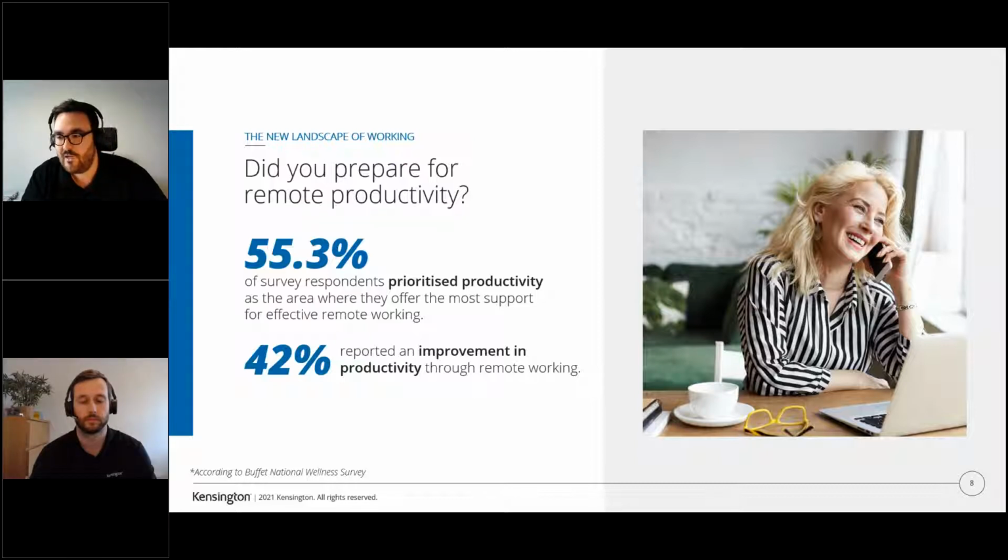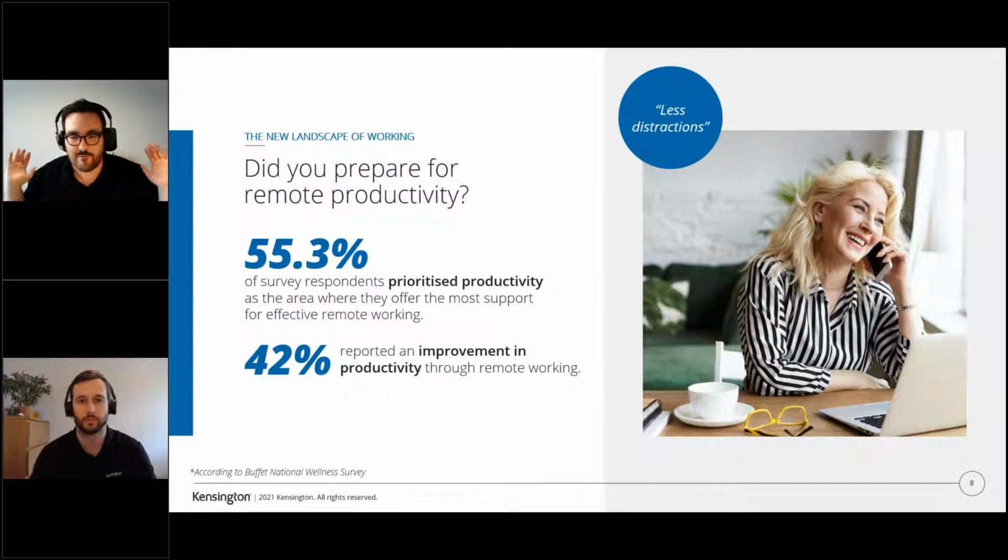And when we asked why that was, or if they could give any examples, there were some really interesting comments that came back from our survey. So one of them was that there were less distractions. So I'm here in my spare bedroom in my apartment. I've got my door blocked off. There's nobody around me. Back in the office, we sit in a very open plan space, and there's lots of noises, distractions, coffee machines, people walking past, etc. So I definitely found that I had less distractions when I was here.